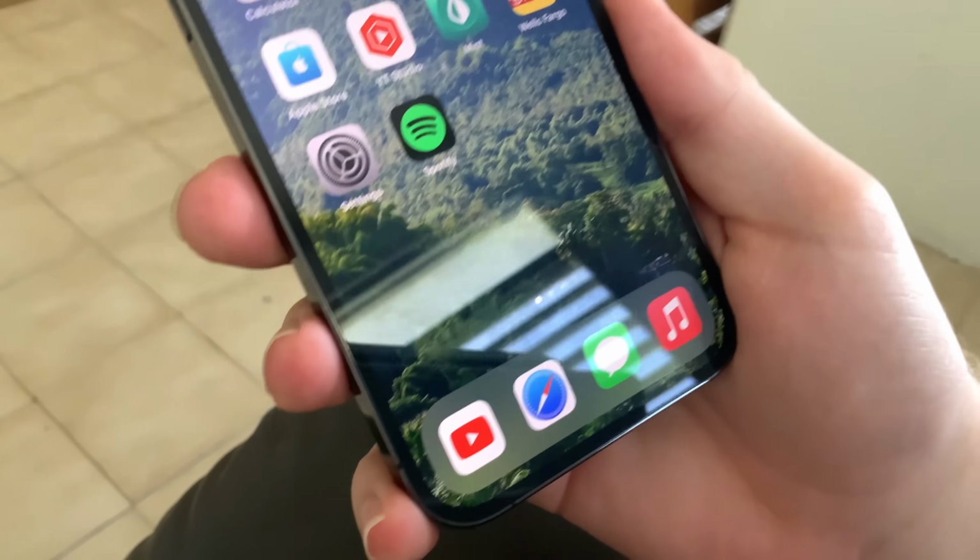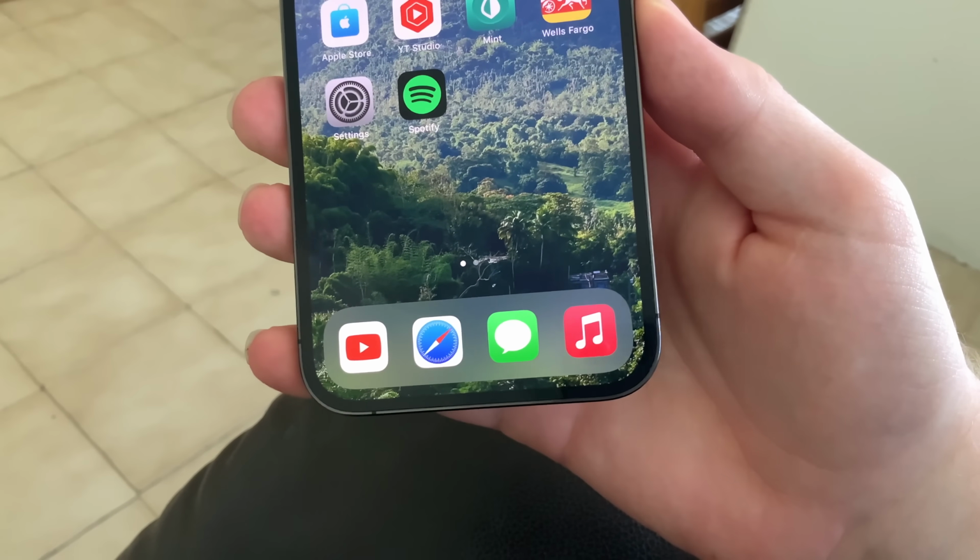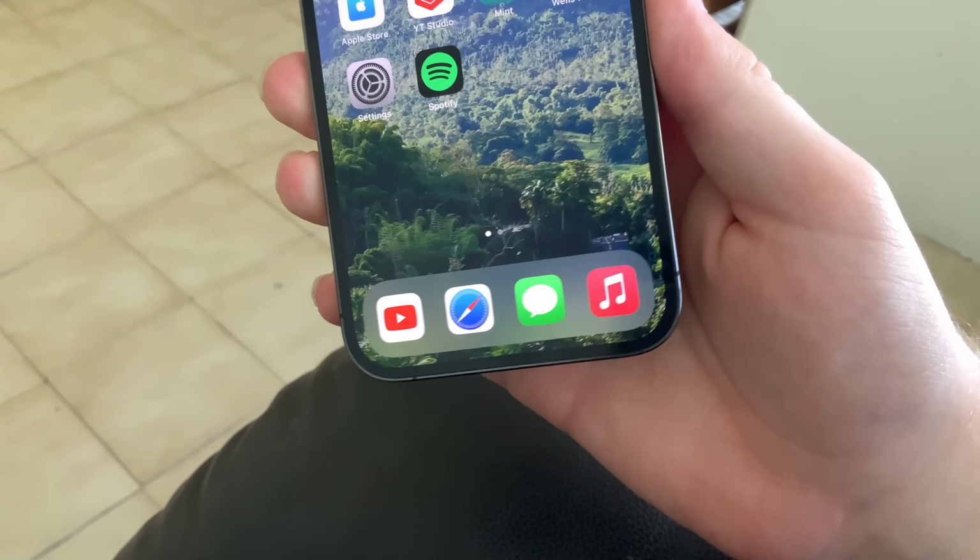In fact, when I re-downloaded the Apple Music app for this video, it actually instantly puts it in your iOS dock, which I previously had Spotify there. So it was like intentionally pushing out whatever your current music streaming application is and saying, nope, we're the default now, you're gonna start using us.